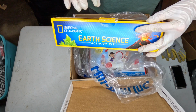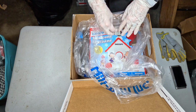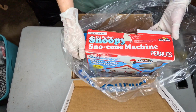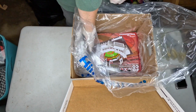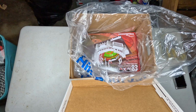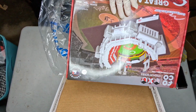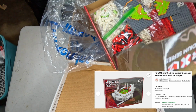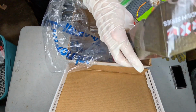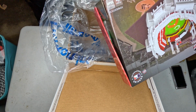That's kind of fun. Set that aside. Snow cone machine. I don't know if you've ever used this, but this is like hands down the most frustrating thing in the world. So pass that on. These look like to make a funnel. Done. It looks like they started and quit. It's kind of neat. The hubs might actually like that. We'll see about that. Fun. Okay, on to the next.